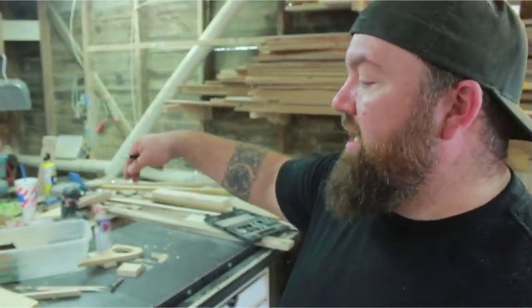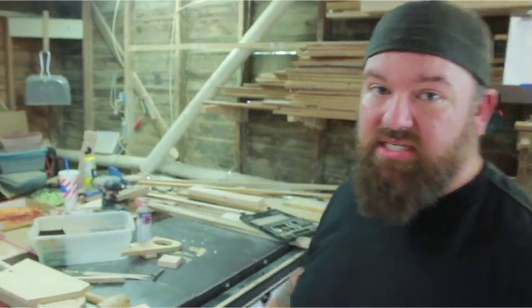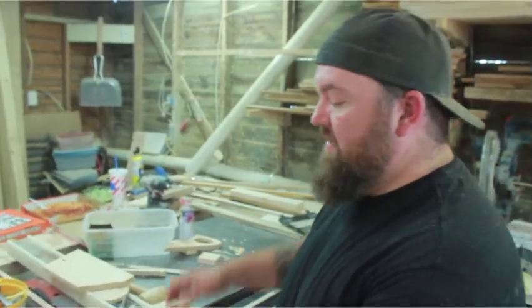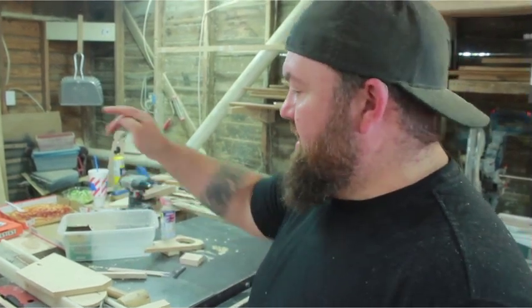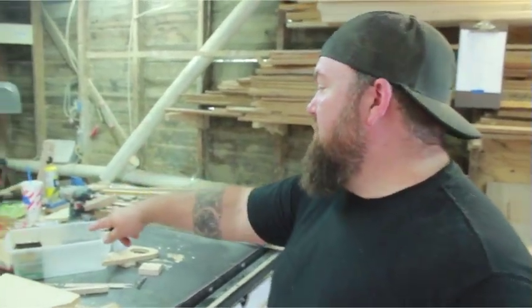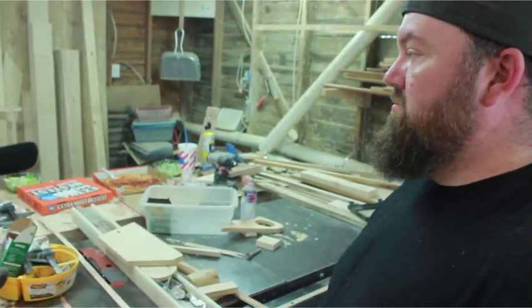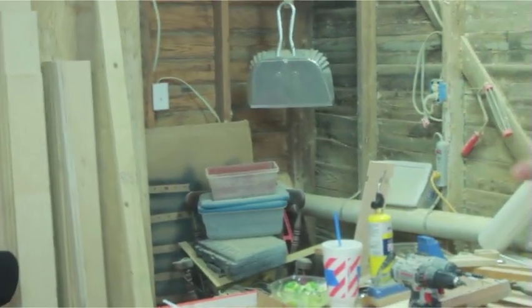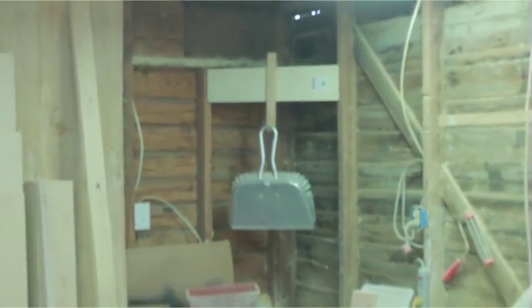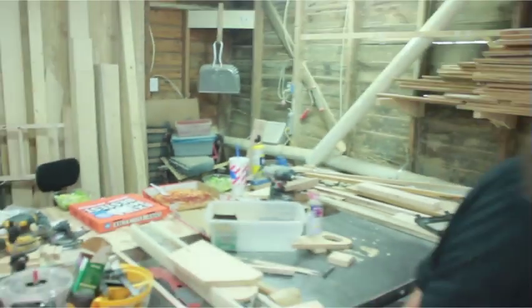And then on the other side is just my outfeed table, which actually was my workbench before I got this table. I had to swap. So anyway, that's my now outfeed table. It's over there. And then there's the corner of doom that collects just random things that I never see again, and then I find it and I'm like, oh yeah, that was over there.